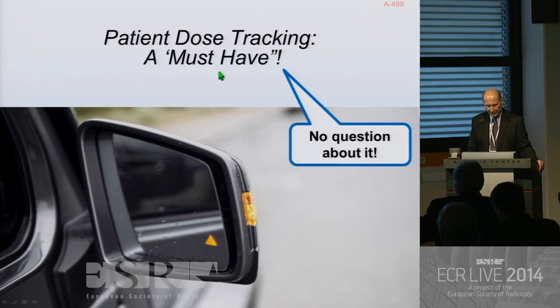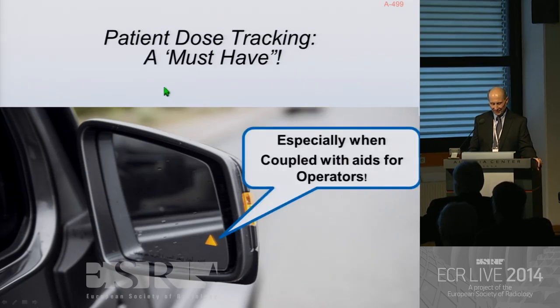So in conclusion, then, I'm just going to say that patient dose tracking is a must-have. There's no question mark there. It's totally above it, and that's especially true when coupled with aids for operators.